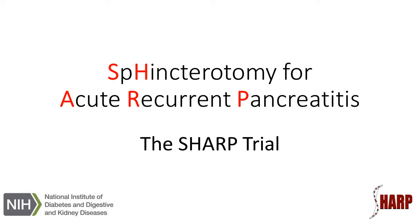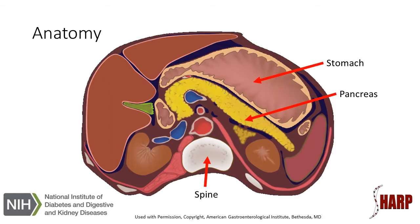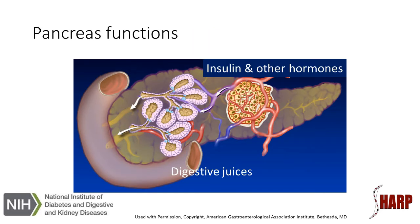This presentation provides some background on a clinical trial called SHARP, which stands for sphincterotomy for acute recurrent pancreatitis. The pancreas is an organ of the digestive system located in the upper part of the abdomen, behind the stomach, and in front of the spine.